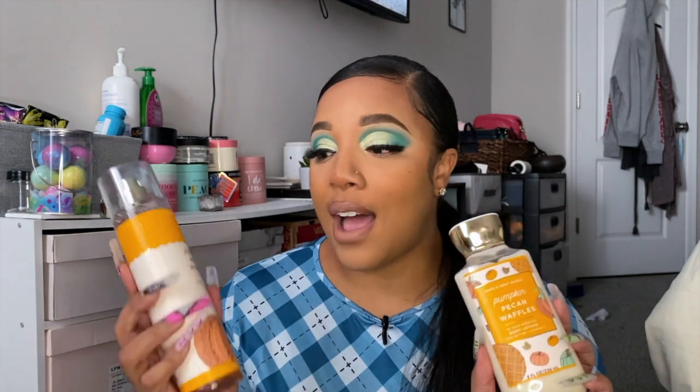All right, so moving into fragrances. I'm going to start with the one that I'm wearing today. I am actually wearing Pumpkin Pecan Waffles. So I got the fragrance mist and the lotion for this one. The scent notes are maple syrup, golden waffles, pumpkin spice, and brown sugar.